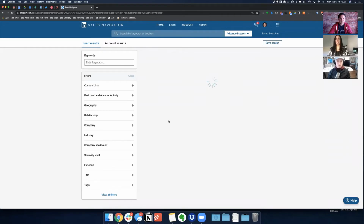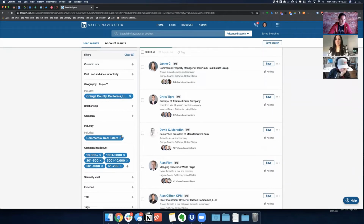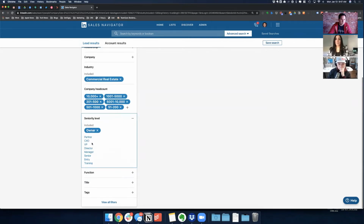Now, this is a feature that you only have access to in Sales Navigator. Filters over to the left is your best friend. So we can go through and select anything that we want. Now, over on the left, see where it says seniority level? Seniority level is under the company headcount. We want owners, partners, VPs, directors, CXOs.